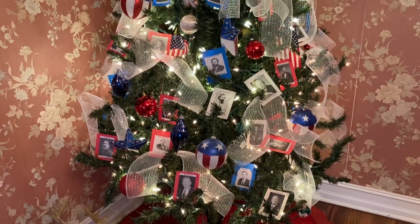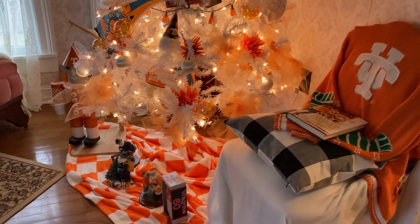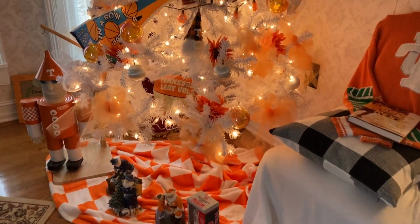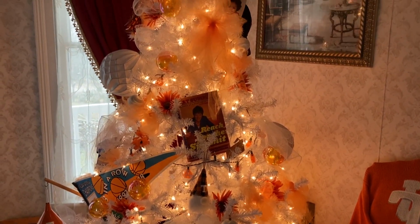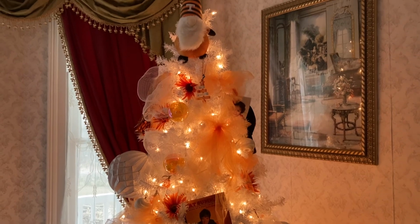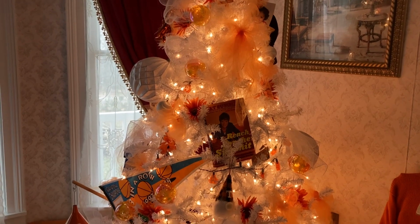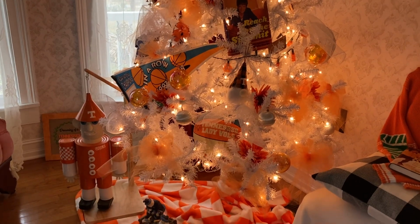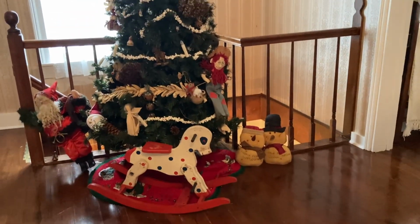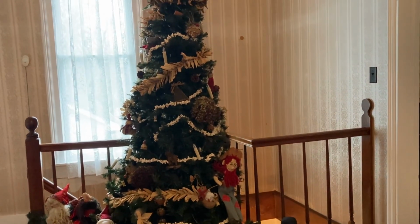The last room that we're going to be visiting downstairs before we take a look at some trees upstairs is the music room, and it is dedicated to the University of Tennessee Volunteers. And as you can see from the tree's colors, the University of Tennessee colors are orange, and the university itself is located in Knoxville, Tennessee. Tennessee's pretty well known for some of its sports, as well as they have a nice country music theme, Rocky Top.